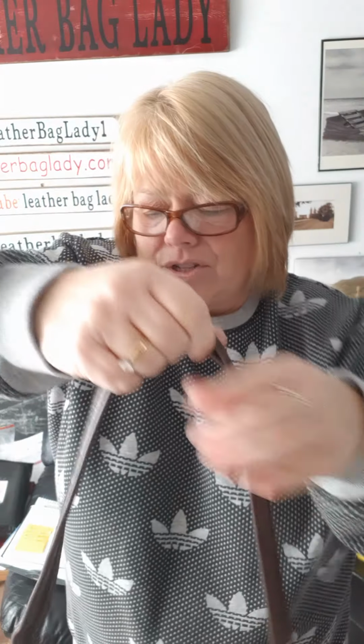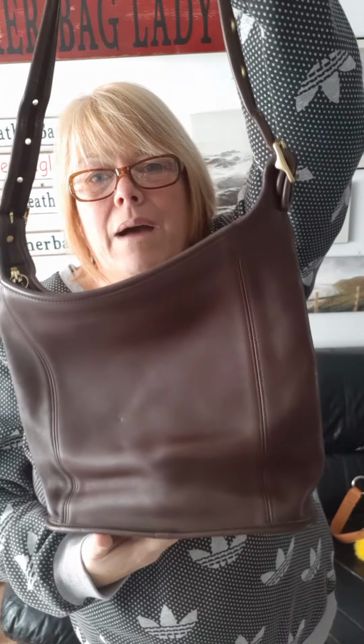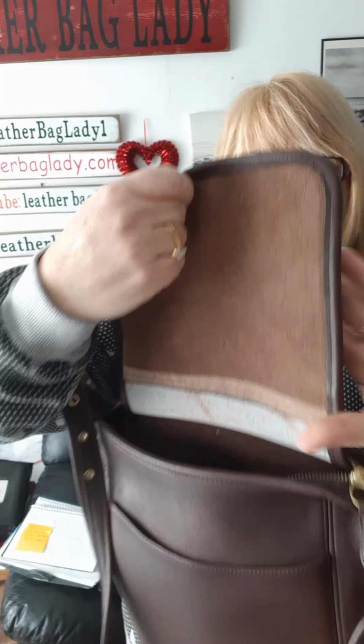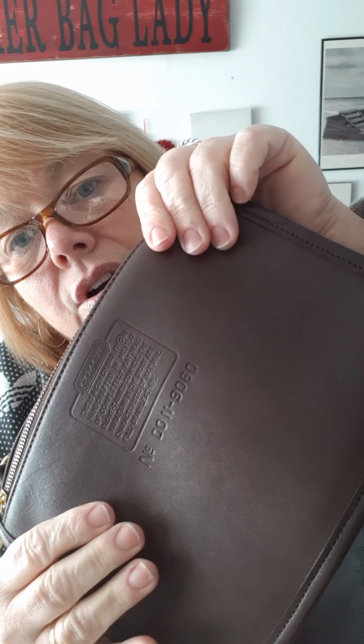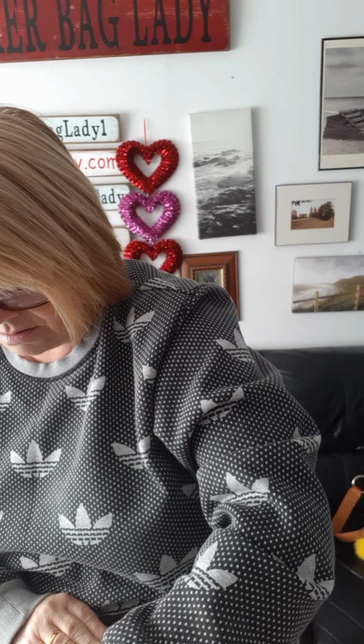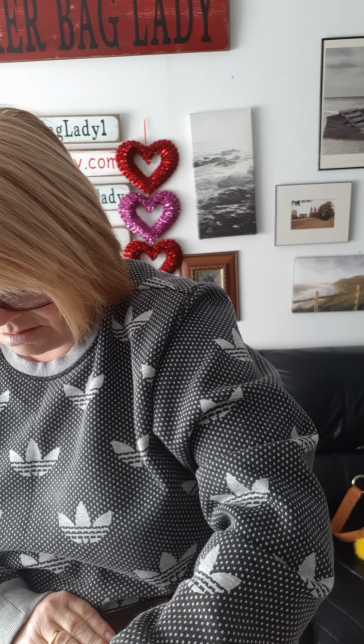I mean, it's 90s, so what are we looking at? A 31-year-old bag or thereabouts. It's in about as good condition as you're going to get for a bag of that era. Nice slip pocket here. There's your Coach creed, and I think they were all made in the USA. Oh no, handcrafted in Mexico. Okay. But there's all your raw leather. Oh, it's just so beautiful.